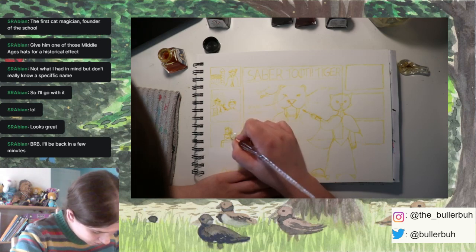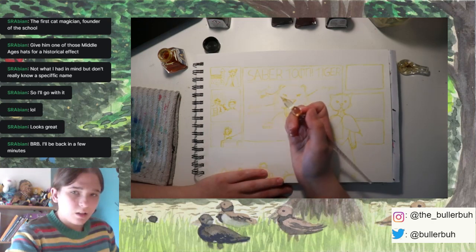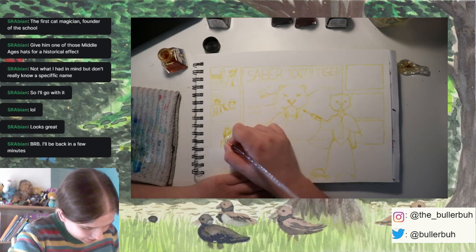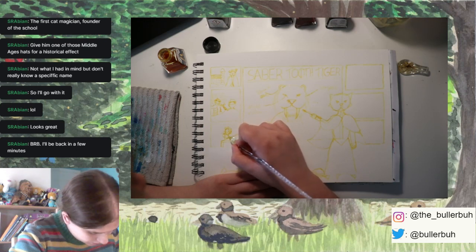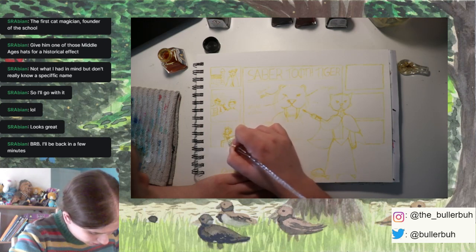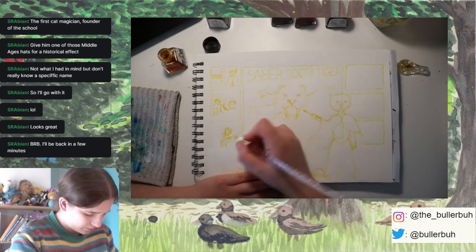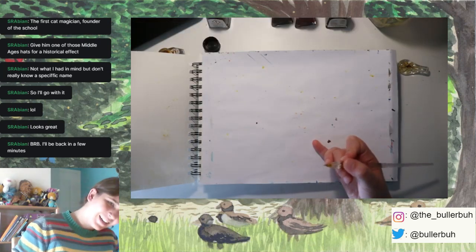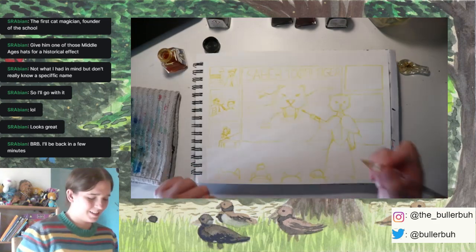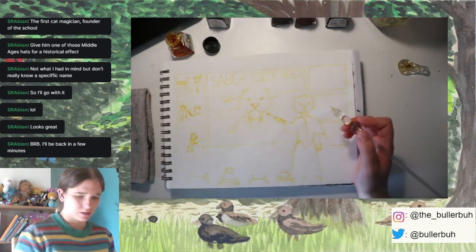No, come on. It's gonna be hard to get some detail on here, but I kind of want him to have a shirt and then kind of make it look like he's wearing a waistcoat. It's a bit hard with the details here, but so far we are bleeding through a lot. Right, we have a few drawings. What else could we have?